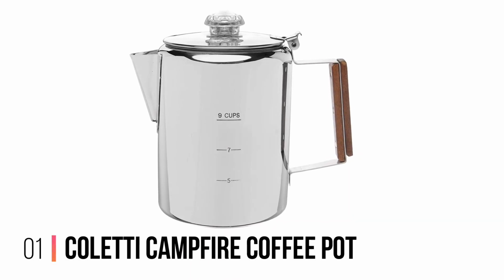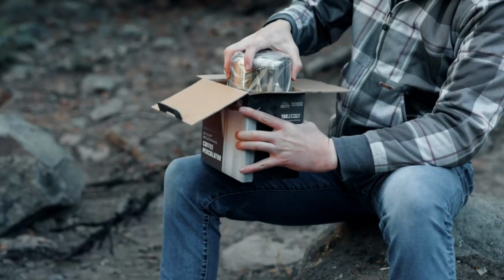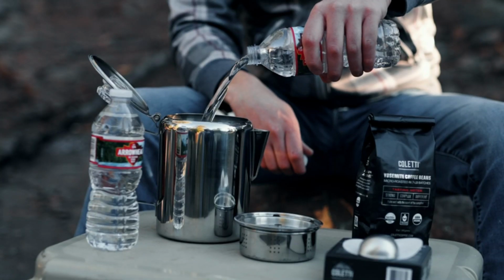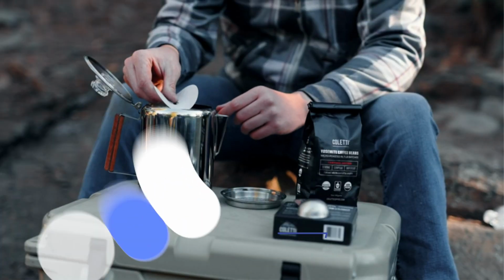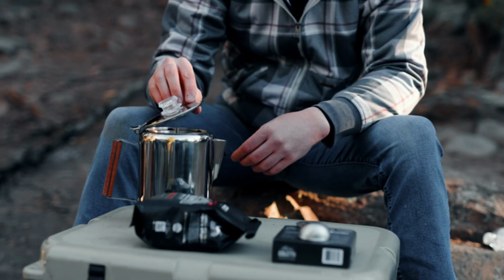Number 1. Coletti Campfire Coffee Pot. For large families of coffee lovers, the Coletti Bozeman Campfire Coffee Pot is a necessity. This large-size coffee pot is the perfect companion to take on camping adventures, as it is light and can produce 9, 12, and even 14 cups of coffee in a single go. The coffee pot also comes equipped with a wooden handle that resists heat and makes it easy to handle the pot after the coffee is brewed.